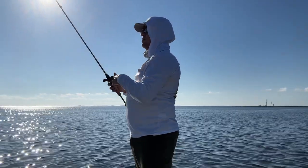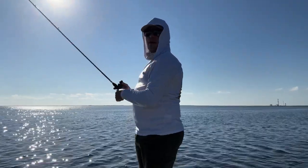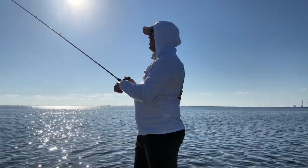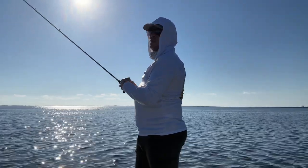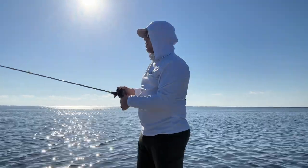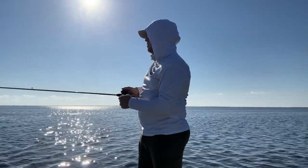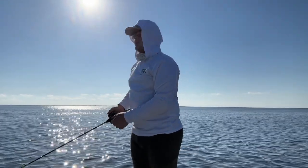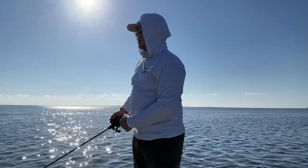So it's not one of those things today where you find the bait, you find the fish. No, there's bait everywhere. So we're trying to find the fish in the midst of all this bait. We're gonna get on him though here in a sec. I'm throwing a spoon and he's throwing topwater. So you guys stay tuned.